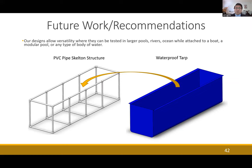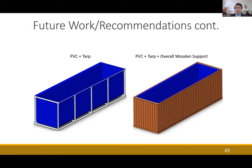Using the PVC skeleton structure on the left side, we can insert a water tarp inside and then surround it with a wooden support. This would prevent the bursting issue. The PVC structure would allow the pool to be expanded in any way the experimenter would like.